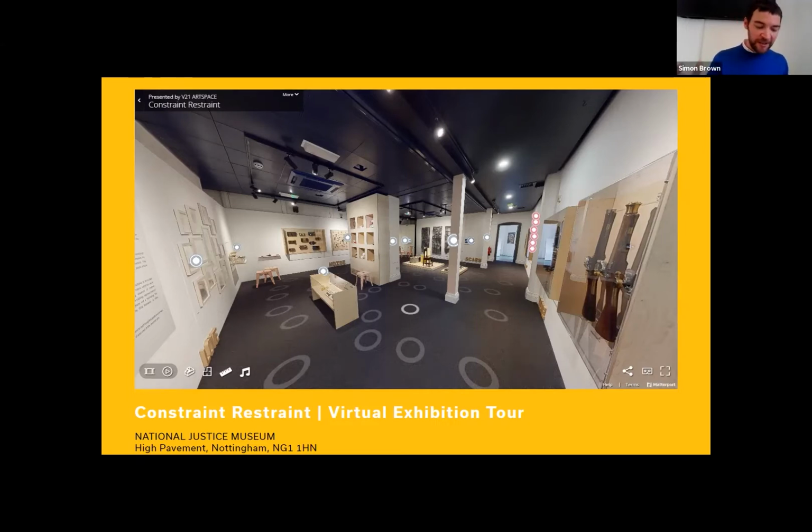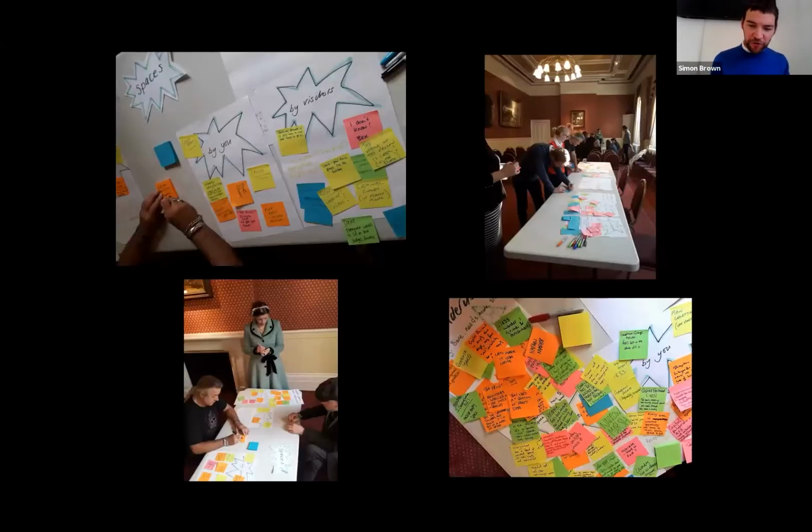But we took the decision to keep the virtual exhibition up, but also to allow it to live its own life in this new context. And you'll see that as we go through it. To go through the concepts we used, the idea of constraint and restraint goes back to one of the very first ideation sessions that we held in the museum, right at the start of mine and Andrea's time here. The theme of constraint and restraint came up in many responses to the prompts that we put to our colleagues and to visitors and to non-visitors.